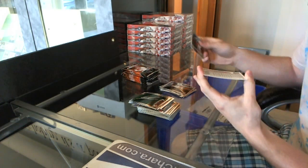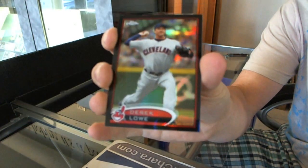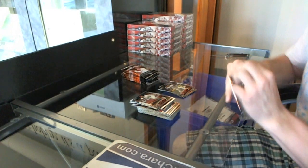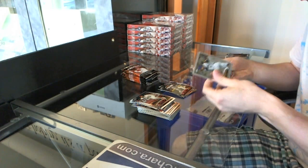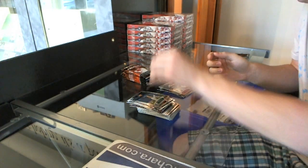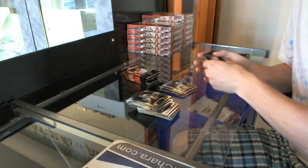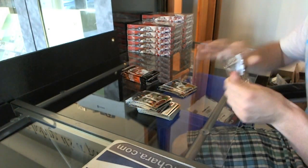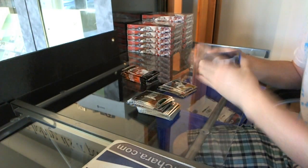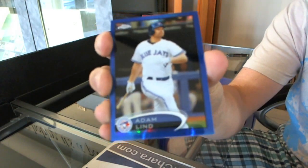We've got a black refractor, number 57 of 100, Derek Lowe. Derek Lowe, numbered to 100 for the Indians. Refractor for the Indians, Shin-Soo Choo. X-Fractor for the Rays, Evan Longoria. We've got a blue refractor for the old PC, number 21 of 199 for the Toronto Blue Jays, Adam Lind. Adam Lind.